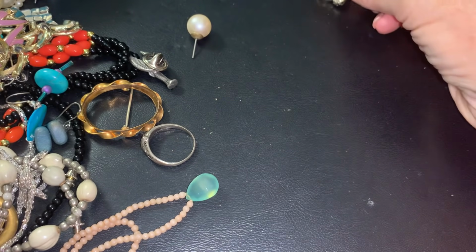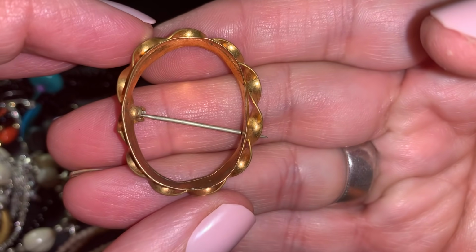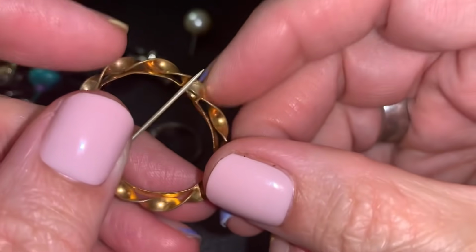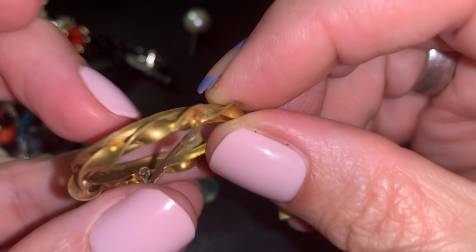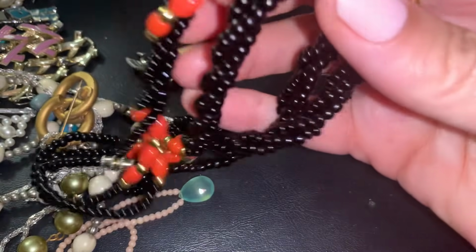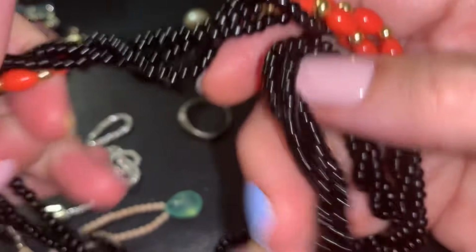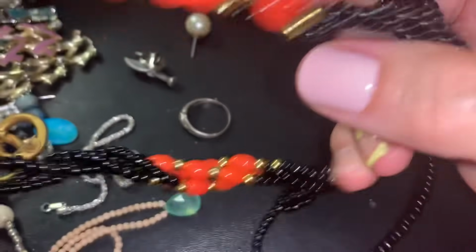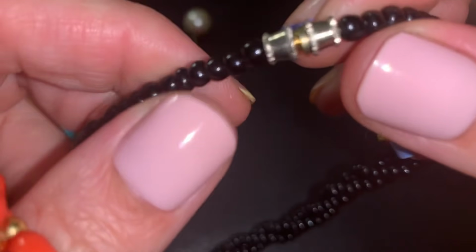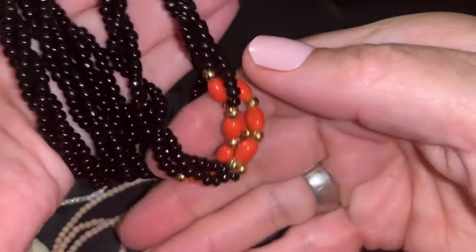This is nice. Oh, I have a collection of these. Just in case. This one is in bad shape, though. If it closed, I would feel better about it. But the clasp is really in bad shape. So this is pretty. Glass beads with some pretty coral barrel clasp. Pretty. I love the color combination.